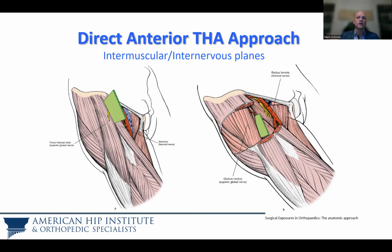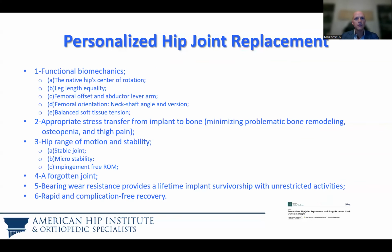We are in essentially our third iteration of this. It was tried several episodes prior. Those did not work quite as well. However, I think our technology has caught up with our improved implants and our improved techniques and instruments to allow this to be what I think is going to be the gold standard approach for hip arthroplasty moving forward. It is a true intermuscular and internervous plane for performing hip arthroplasty.